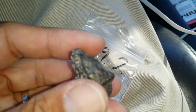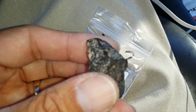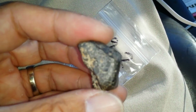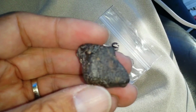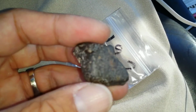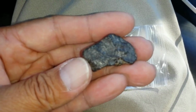I got a weak magnet, it doesn't stick to it, but I'm getting a very strong one soon in the mail. So I'm not sure if there's like 10, maybe 25% iron in this, or it's just basically a stone. That's what they call it, stone meteorite.